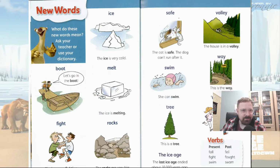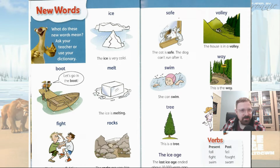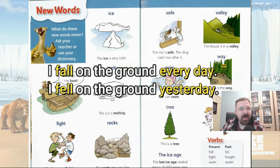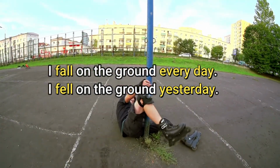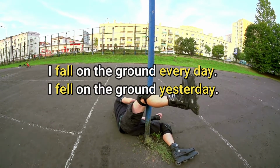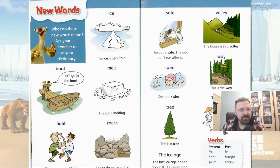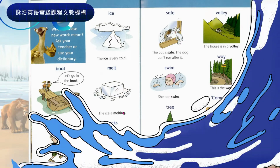So what does that mean? So if we say a verb is present, that means it's happening now, or something that happens every day, okay? That is present. But past means it's something that happened at a time before now, okay? So like, I fall on the ground every day is a good sentence. But I can also say I fell on the ground yesterday. Fall and fell. Present and past. Very good. Let's get started with the story.